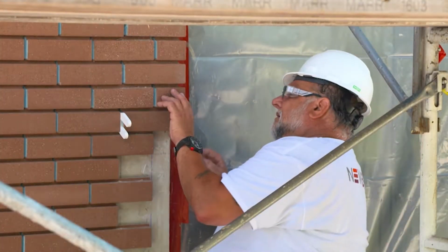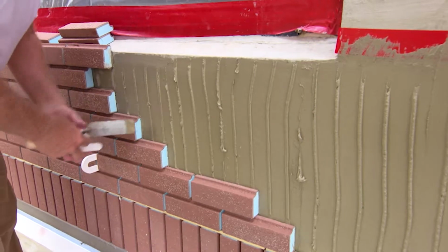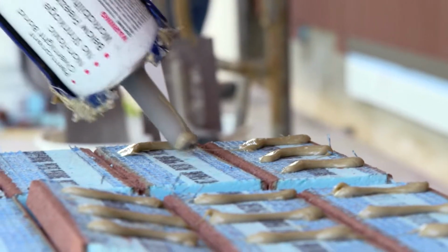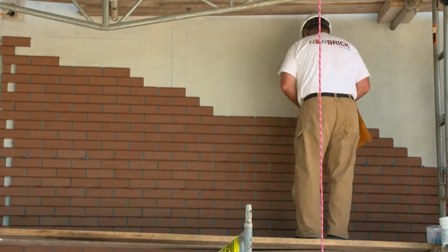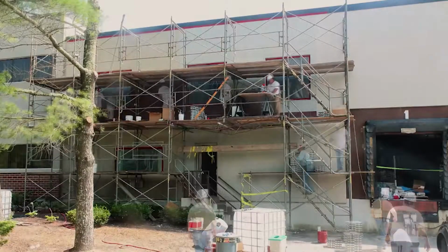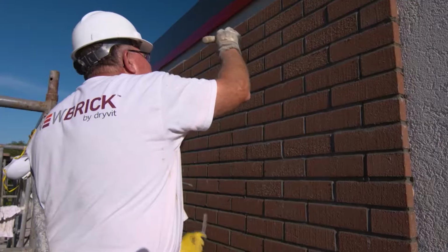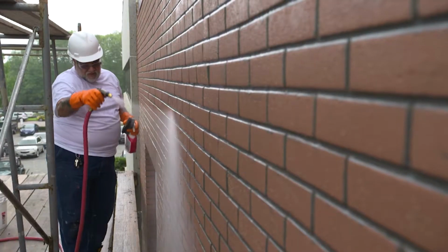With new brick, the owner's a winner because he gets an energy efficient building, he gets the look of brick, and that's really what he wanted. It's great for the architect because he can design a building much more easily. And then the general contractor, of course, can now construct a building, and he can do it in a timely manner, and he can get it done within budget. So whenever you can find a way that you can get more done with less people, it's a winner.